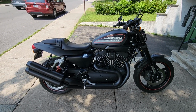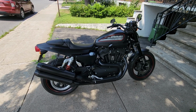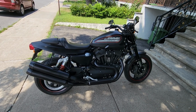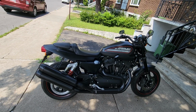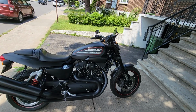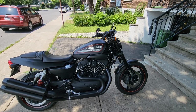So here it is, my beloved XR1200X. It's fun to be back on a sport bike from time to time. I just gave it an oil change yesterday, so there might be a few oil drops still on the cement, but I have a cleaner that'll clean all that out real quick. See, the rear wheel is a 17. It's wearing a 180 tire, and the front is actually an 18. The rear is a 17, the front is an 18, and it's wearing a 120.